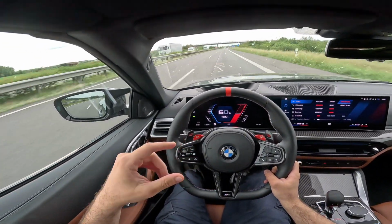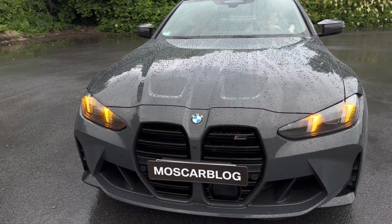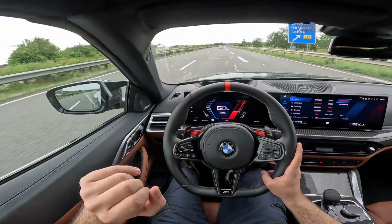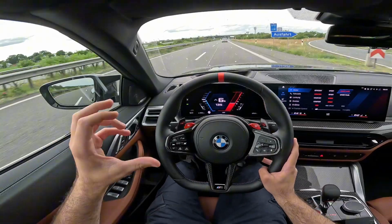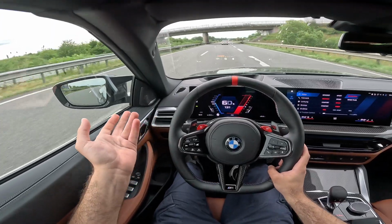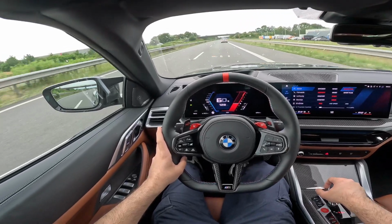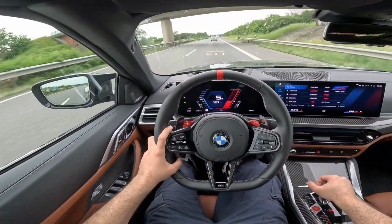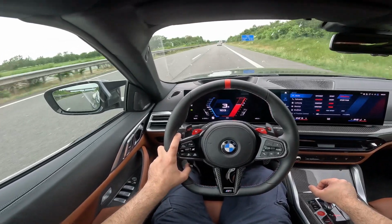Please let me know in the comments of my review if you like the new front light design, because people are debating a lot about that. I think it looks good. I also don't know if I prefer them over the laser lights. I think maybe we have to get used to them, but they look really aggressive in real life. They have that really aggressive sharpness to them. The tail lights need no discussion at all. We all know that the laser lights look way better. It's just a little bit sad for the CSL owners that were proud about their laser lights, and now even a 430i will have them. But that's how life is sometimes. It sounds so crazy, this car. Let's wait for the second gear here.